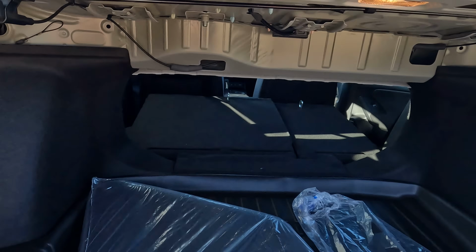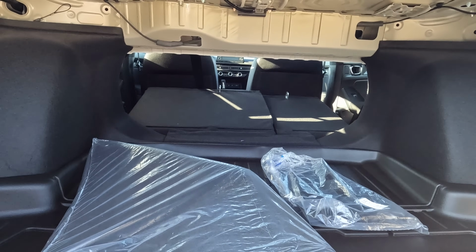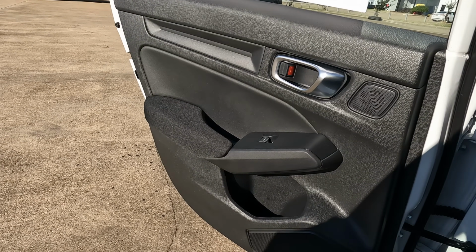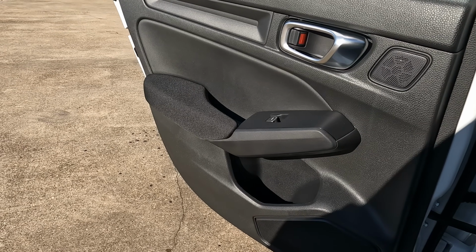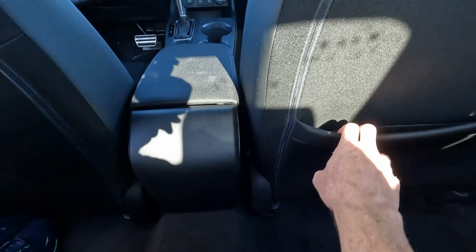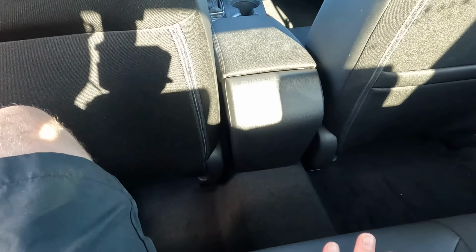You still pull on those releases to lower the rear seat backs, and that way you can maximize the potential space you have available. And you're still going to have the same armrest and basic design here as far as your interior goes. With the door panels, you'll still have a bottle holder right there. We're only going to have that singular rear seat pocket over on the passenger side. No air conditioning vents and no USB connectivity in the back seat area.